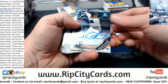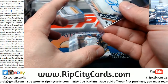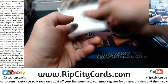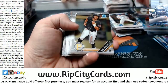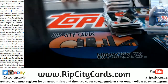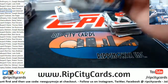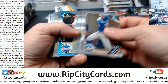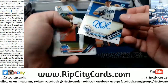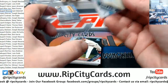Purple Jimmy Lewis and a Quintana autograph for the Tigers. Bryson Scott, blue paper for the Phillies, refractors, and the Dosis, Decoxys, Rays autograph.